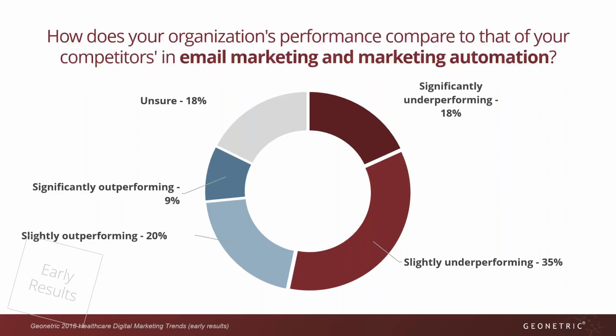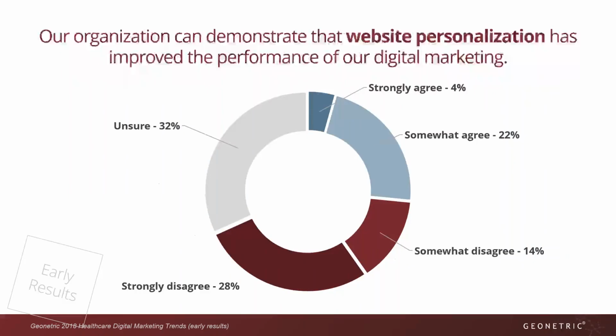But what we're seeing right now in these early numbers is one of the areas that folks really feel that they're underperforming compared to their competition is in email marketing and marketing automation. This was the biggest area so far that people are indicating that they don't feel like they're beating out the competition in terms of their effort there. So really think there's some awareness around that and some intent to focus on that in the year ahead.